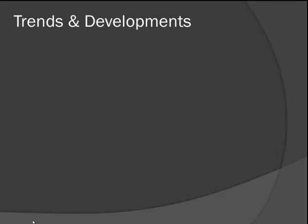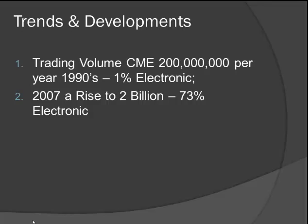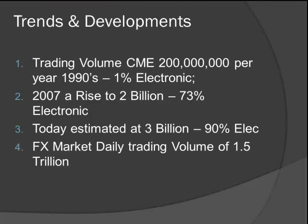It's interesting because you'll see that trading volume on the CME was 200 million in the 1990s, and 1% of that was electronic. As we've gone through to 2007, there was a rise to 2 billion, so 73% electronic. And today it's estimated to be about 3 billion, so 90% electronic, and that figure could potentially be higher. The FX market daily trading volume, as we know, is 1.5 trillion.